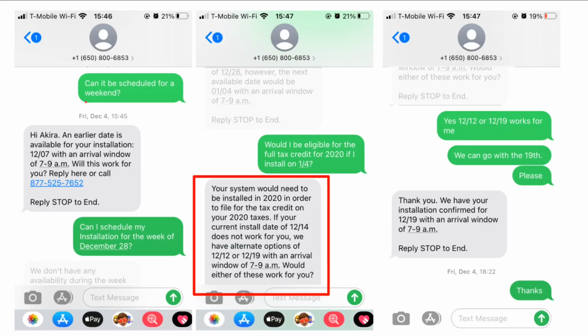So because I did want to be available and present during the installation process, I did text them back to ask, can it be scheduled for a weekend? I did get a response saying, "Hi Akira, an earlier date is available for your installation, December 7th, with an arrival window of 7 to 9 a.m. Will this work for you? Reply here or call." Now, December 7th is a Monday, so obviously I was not okay with that date because I was still working. Then I asked, can I schedule my installation for the week of December 28th? The reason why I asked for that week was because I was taking PTO that week.